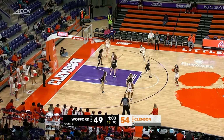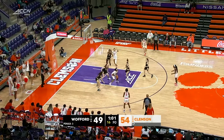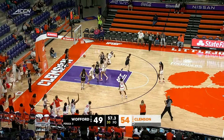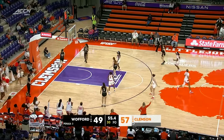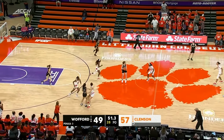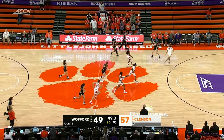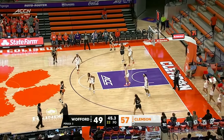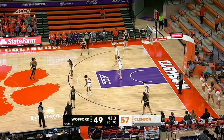The one possession of man-to-man, and looks like they're going to go right back to the zone. Right. Bradford out front. Dish it inside. Gaines outside Bradford's 3. Yes, sir. Bradford's been a little silent here until this last minute of the third quarter. Clemson 11 of 25 from beyond the arc, and they're just 1 3 away from tying the school record.